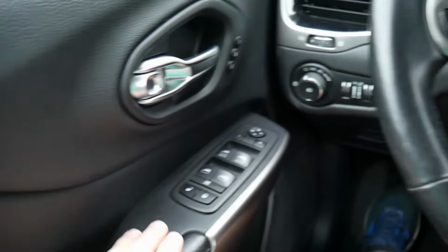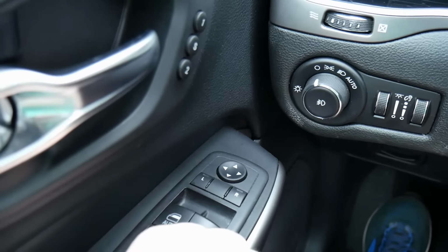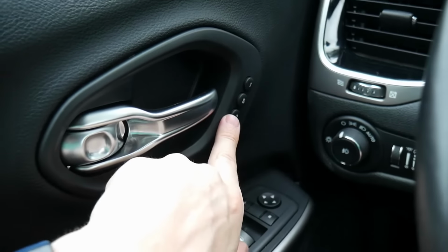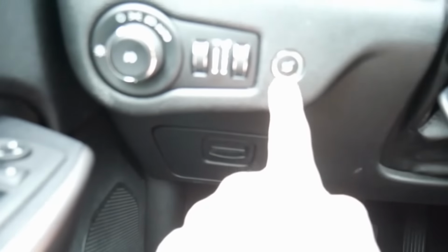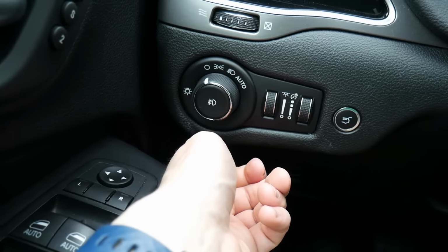Over on the left-hand side, pretty standard buttons: door locks and window controls, mirror controls up here, a nice silver door latch with a lock, and then memory seat buttons. Down below, we have a small cutout right here. The hood release is right here, actually the hatch release, and then a dial to adjust the headlights.